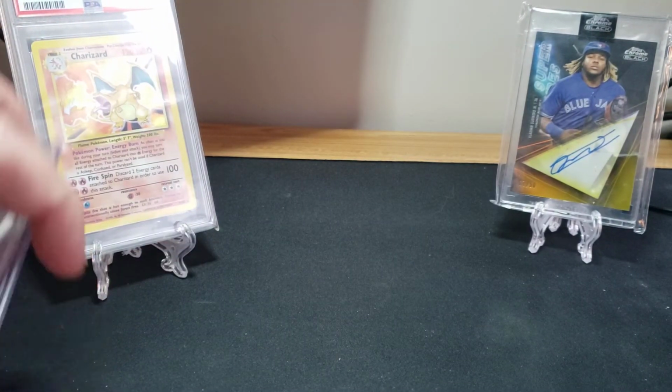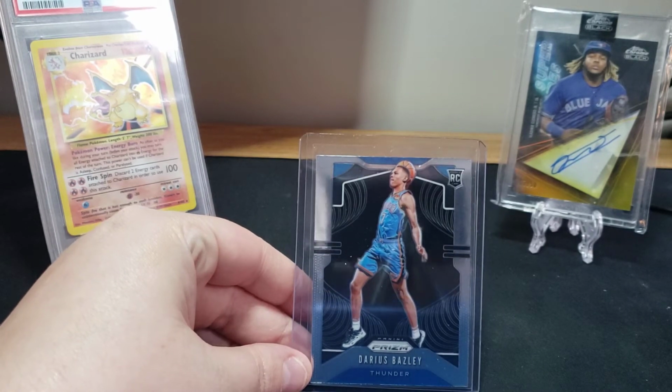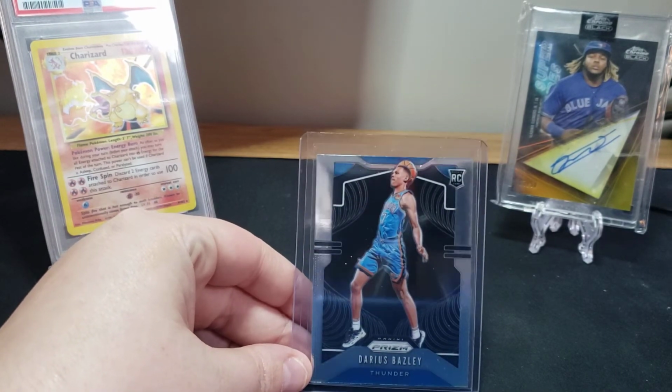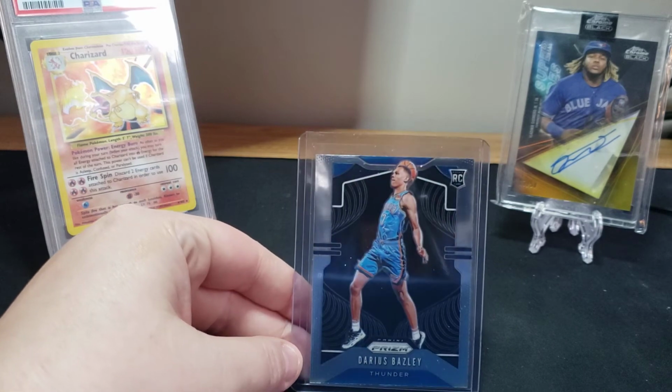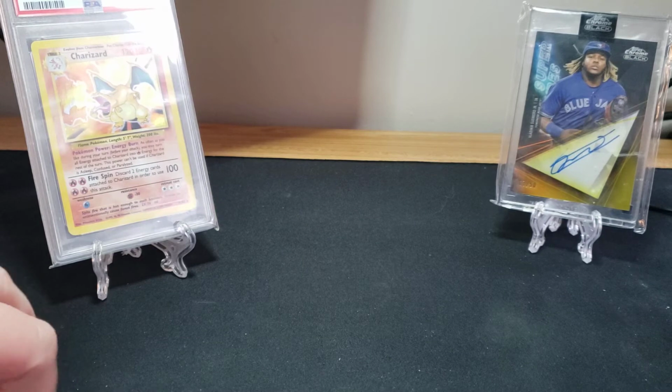So I think, and like I said, this one to me is centered really nice. The surface of the card is in really good shape. Edges, corners, I think it's good. I'm sending it in for 10s. That's what you're looking for, is 10s.